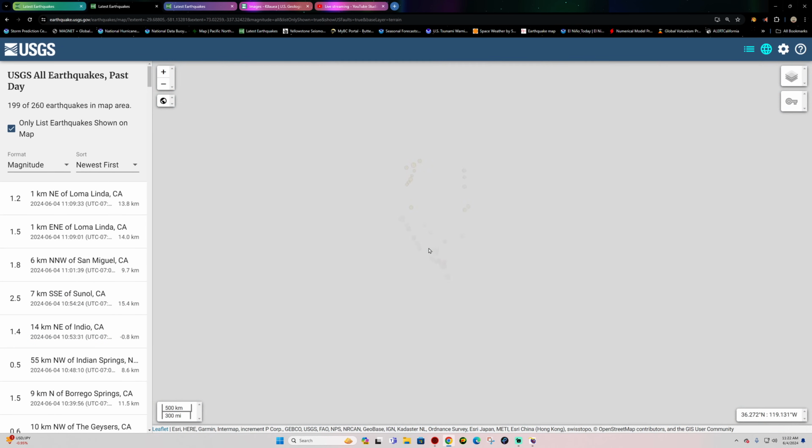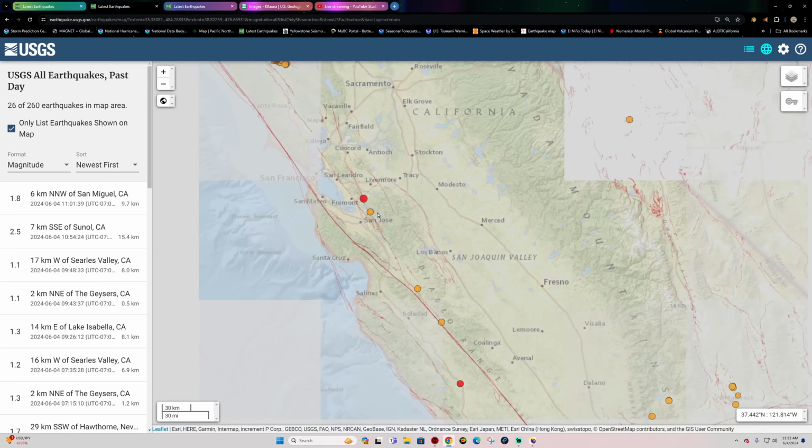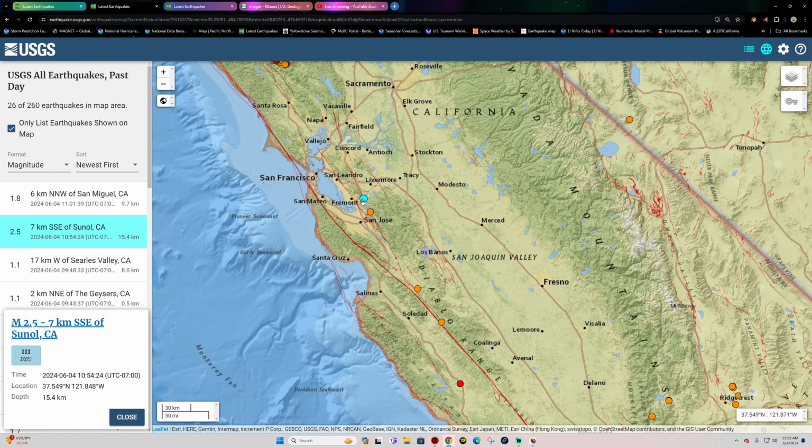I just seen a 2.5 coming in right now to the Bay Area. Well, this is a few minutes old, but getting some further activity up here across the Calaveras Fault Zone, which kind of runs into the Hayward Fault. And there's been a little bit of earthquake activity out here recently in terms of watchful movement.